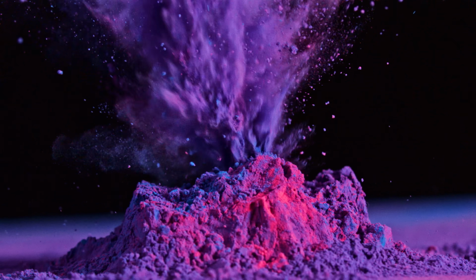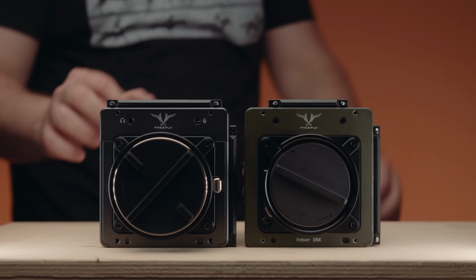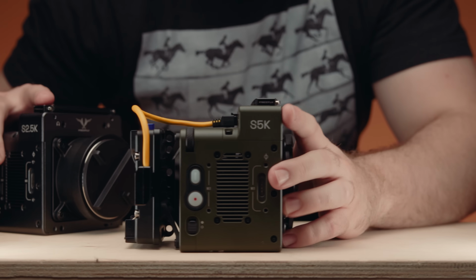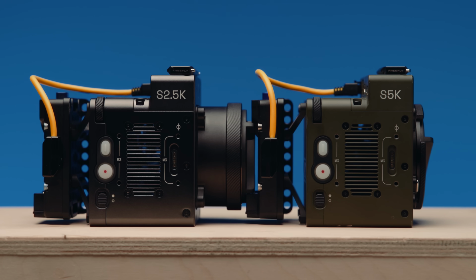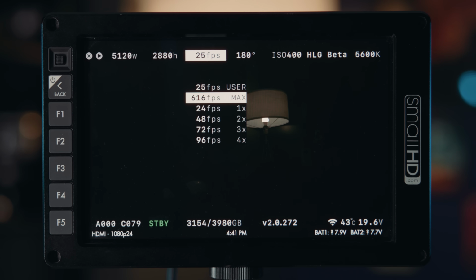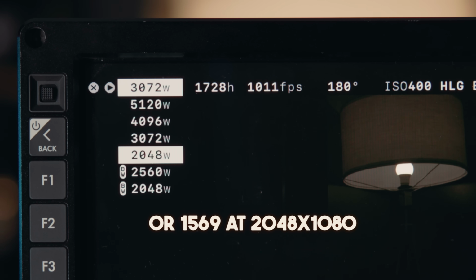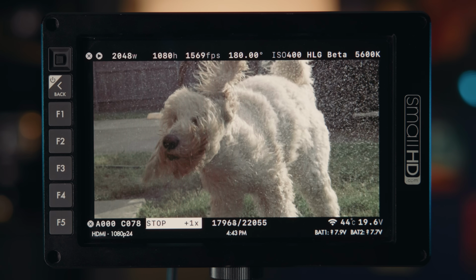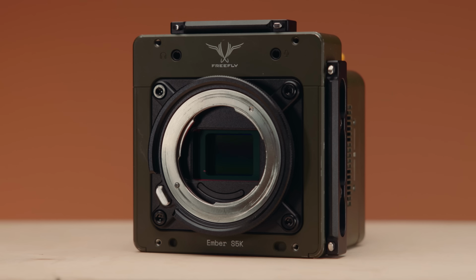Before we get back into it, let's take a quick tour around this camera. We have both the 5K and the 2.5K here, but I'm just going to focus on the 5K since these two are so similar. As the name suggests, you can shoot up to 5K at 600 frames per second, but you can take that all the way up to 1487 frames per second at 2K, all shooting ProRes 422 LT. We have a Super 35 CMOS sensor here, a global shutter so we don't get any rolling shutter issues, and dynamic range of 11 stops.